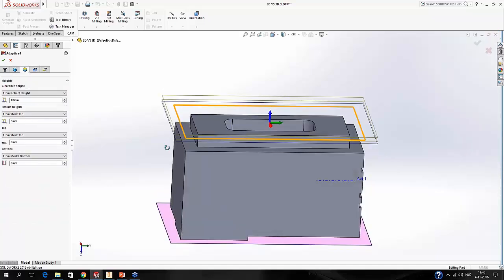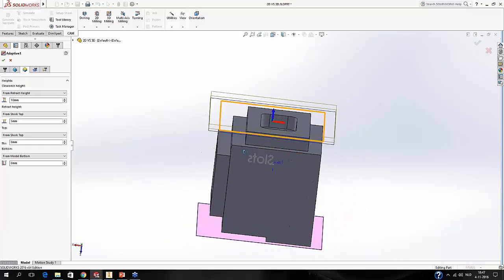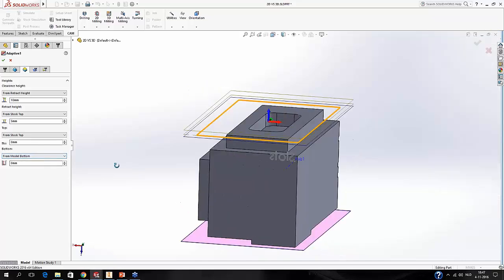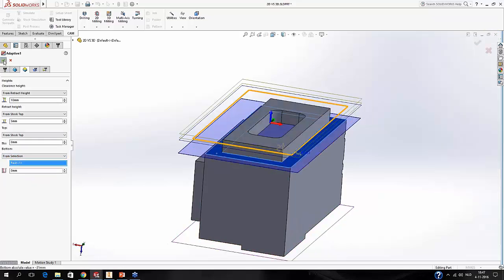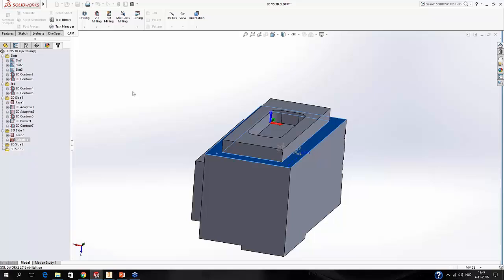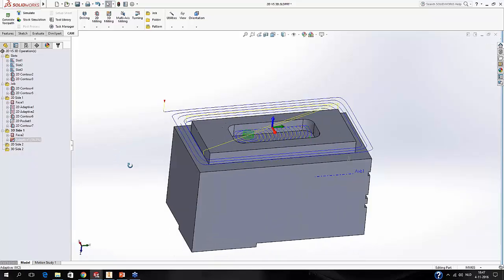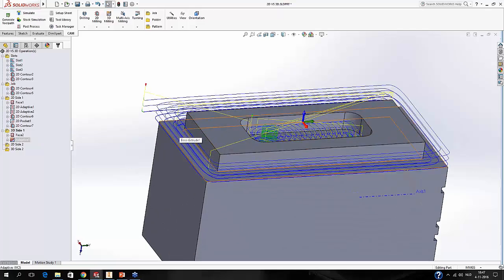Only thing is that now it doesn't know till what height we would want to machine this. So if we click generate, it's going to go to the bottom of the model, which is the usual setting. In this case we don't want it, so we're going to put it here. And if we click generate now, we've done one click versus how many we've done before, and we're machining this part.